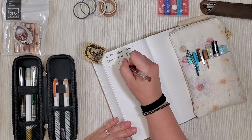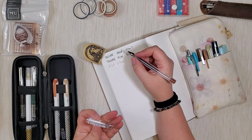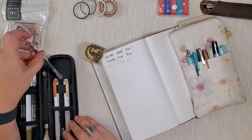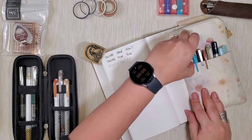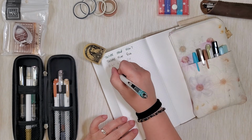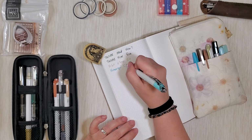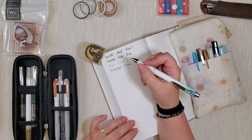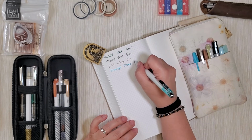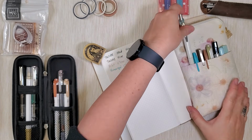And this one is pretty fine, so I think it will do well no matter what paper it is, because it's really, really thin. So this is C4. And then I have my favorite Angelina in my favorite turquoise color. And I believe this one is in 0.4 as well. I like how these are both 0.4 and they behave so differently. This one is definitely smoother. I love Clearness so much.